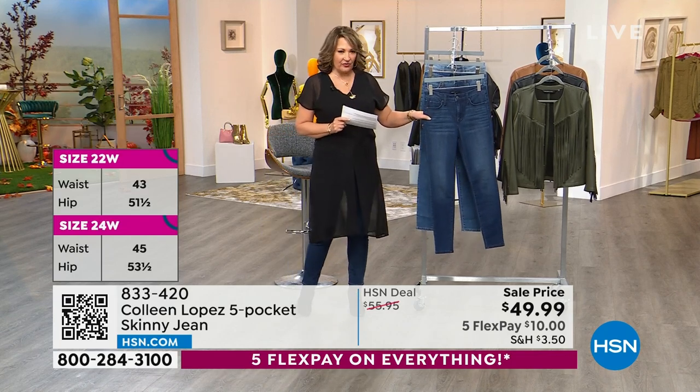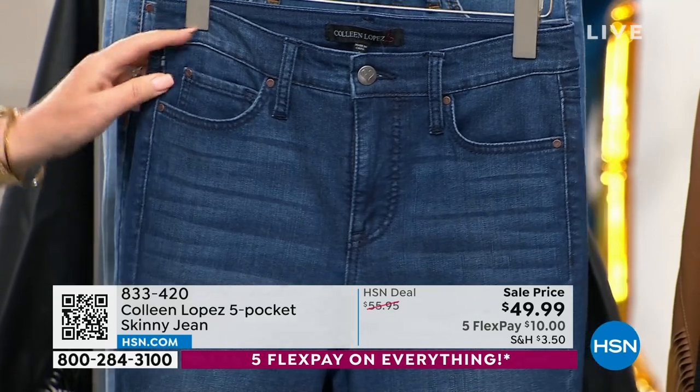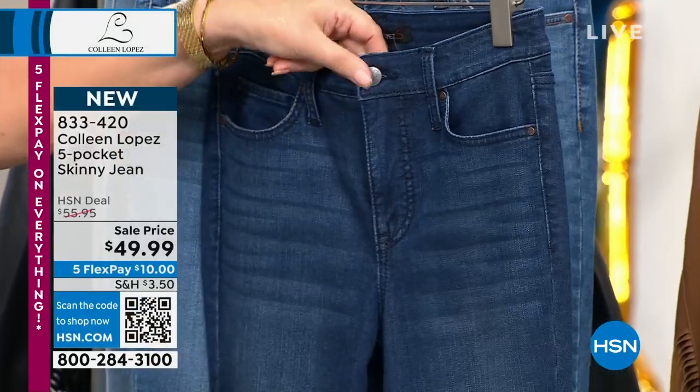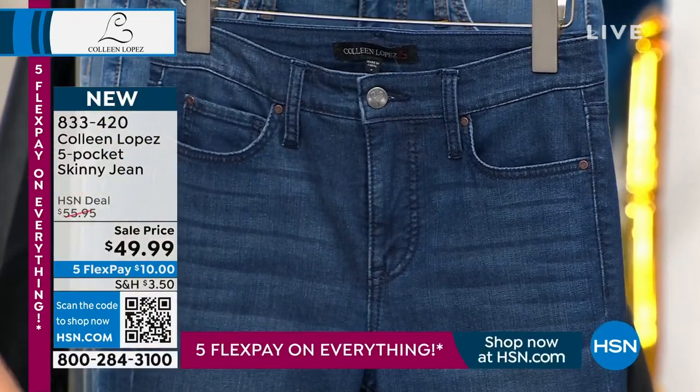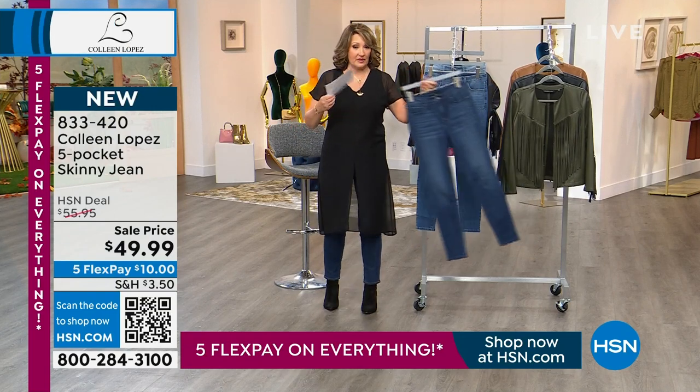This color in front is the one we're calling Lapis, which is the deeper blue. They are the classic five-pocket design. You can see you have your one-button detail here, your fly front, and then all this hand sanding. Really slimming, gives a really nice sculpt to the leg. So that's the Lapis color.